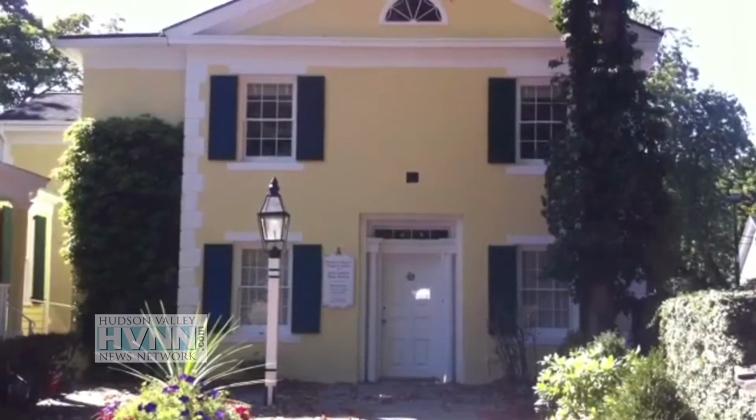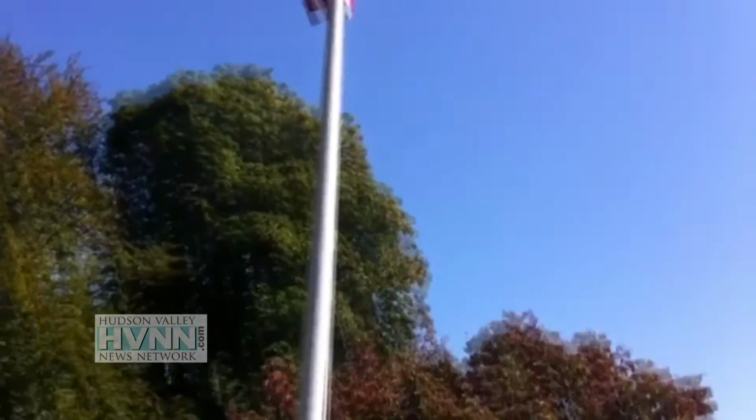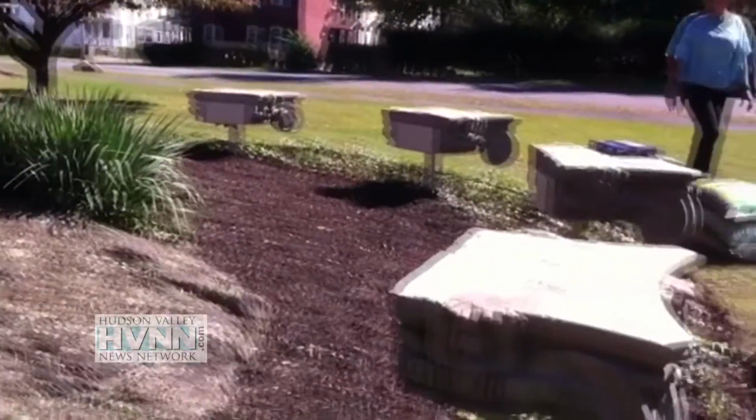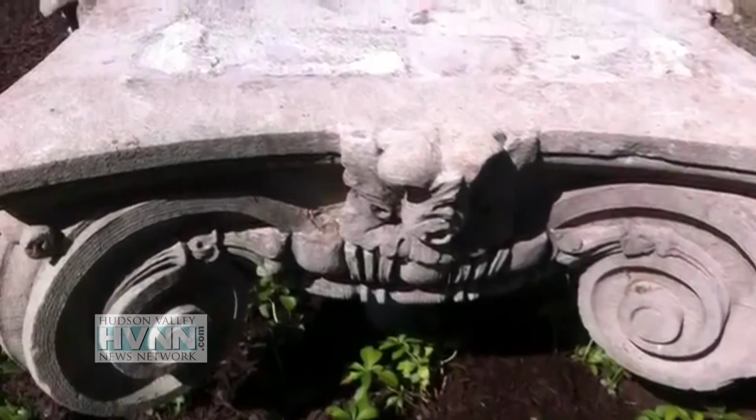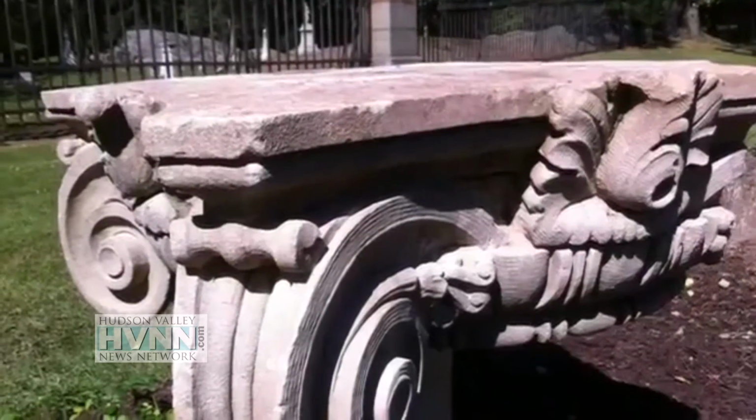Now Friends of Historic Kingston will hold a dedication ceremony at Montrepose Cemetery for the placement of 4 of the post office capitals, the decorative tops of the columns that once graced the front of the iconic semicircular building.